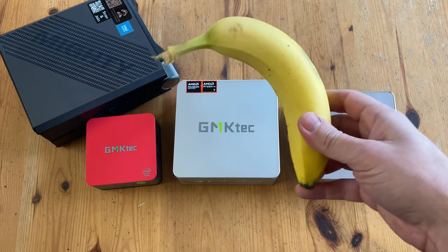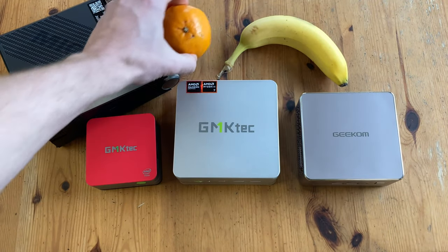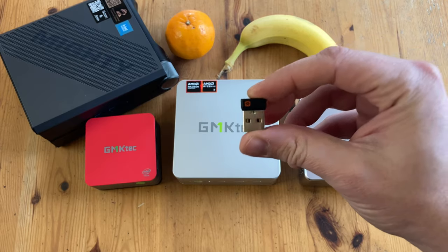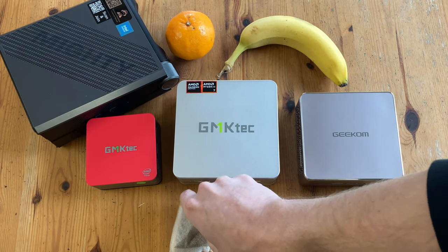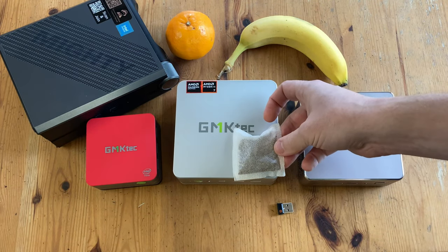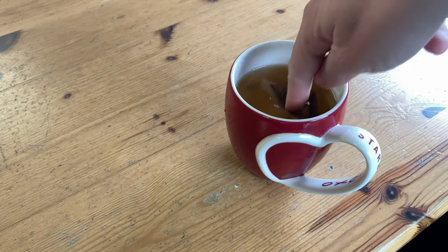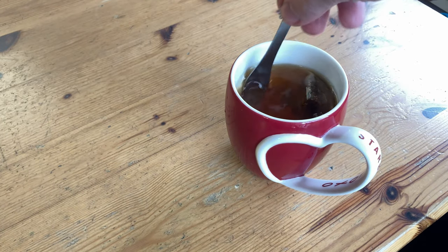Here's a regular sized banana, a Satsuma, one of them Logitech USB dongles, and a Roybush teabag. It's around 4 times the size of a Roybush teabag. You know what? It's tea time. Poke, poke, poke. Ow, it's pretty hot.